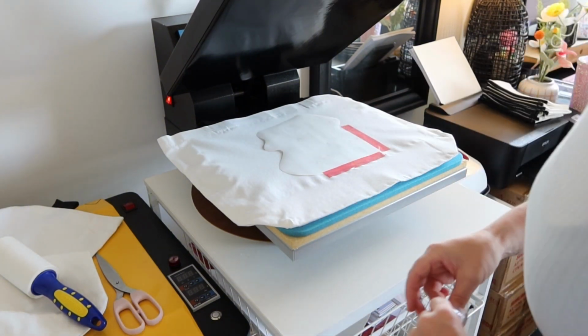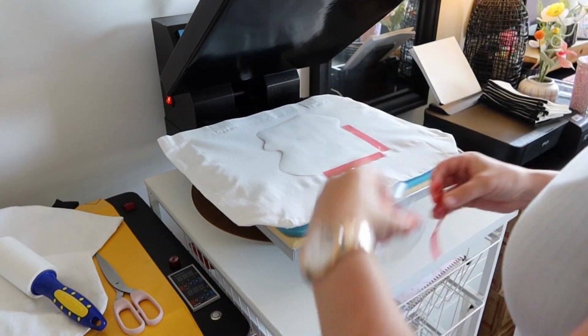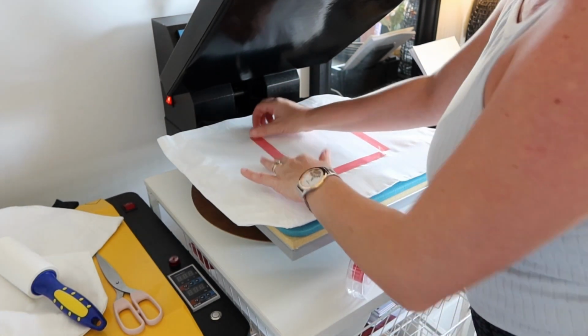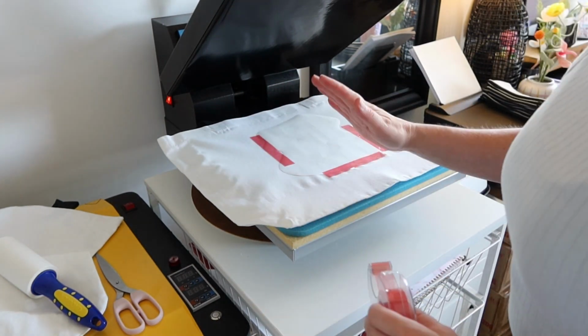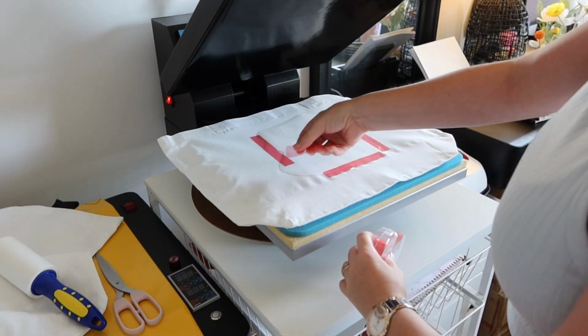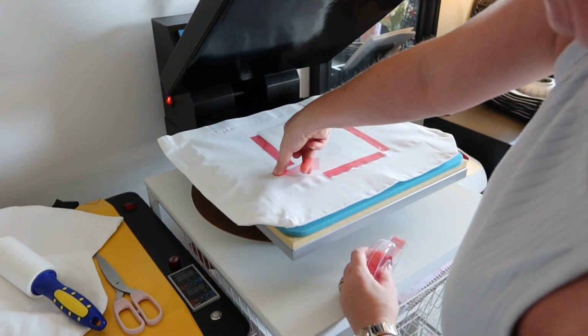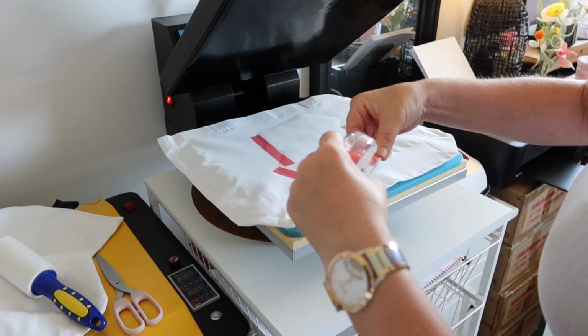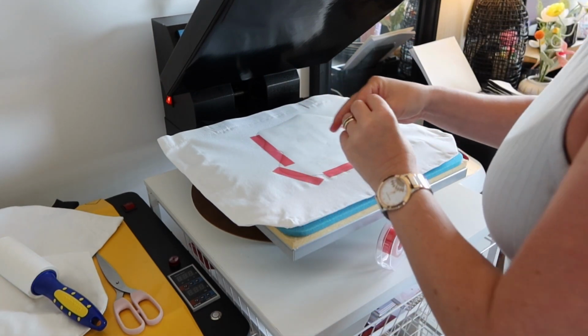Thank goodness for heat-proof tape, that's all I can say. The best invention ever. If you don't stick this down, it pops up and then you get shadowing everywhere. It's just not a good look whatsoever. So I would highly recommend investing in a lot of heat-proof tape if you're going to be doing sublimation.